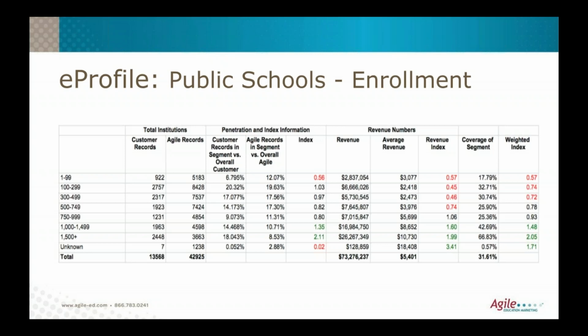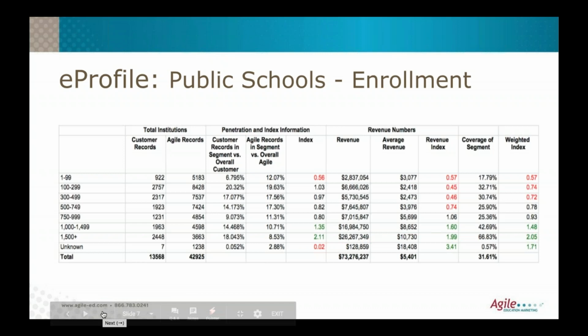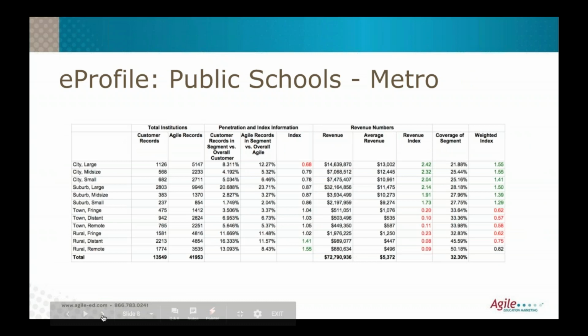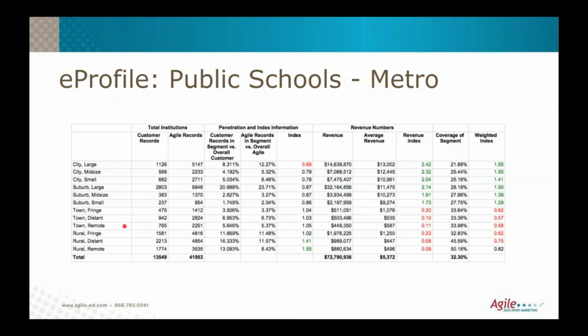And that's how you read a report in EProfile. Again, school enrollment almost always shows a pattern like we've seen here, performance increasing as enrollment increases. But when we look at other data variables, there's not necessarily a standard pattern. So if we look at the next slide, we'll see an example of that. This is metro status. And over on the left, the census categories are listed in that first column. They go from most urban at the top to the most rural at the bottom of the list.